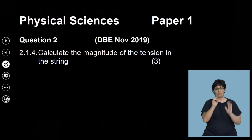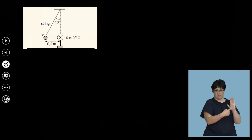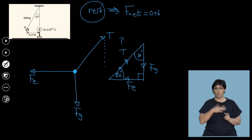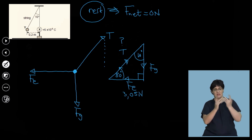Okay, and then it says calculate the magnitude of the tension in the string. Okay, so this is our diagram. If we can quickly go back to the sketch of the closed triangle of forces, we know we want the tension. That's what we're looking for. All right, we know the electrostatic force is 3,05 newtons, okay? So we just need an angle and one of these three sides of this triangle.